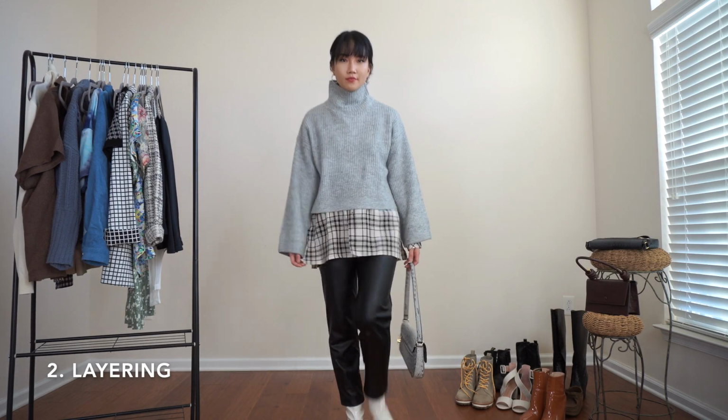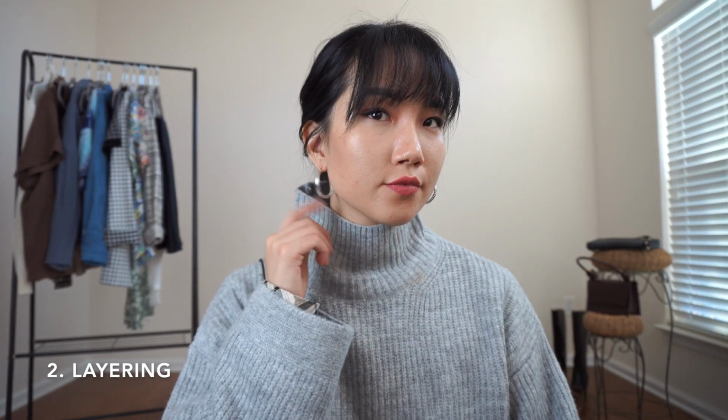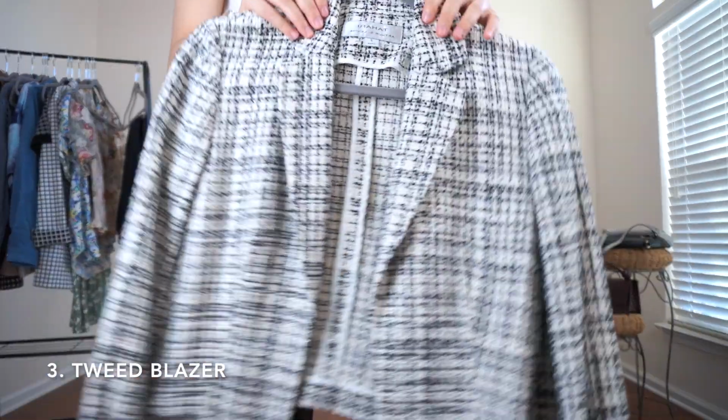And finally I kept the color palette pretty clean with some white booties and gray shoulder bag. And these hoops. And this is about the only smooth transition you will see in this video because I just couldn't do it throughout the whole video.